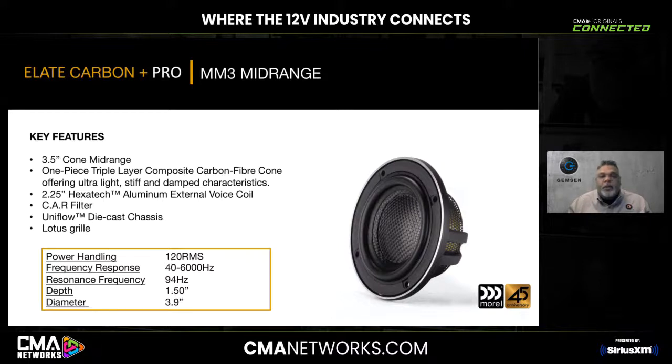Quite often they were using a dome mid-range, which was nice and compact, but the downfall of the dome mid-range is how low it could play. If you look at the frequency response of this 3.5-inch speaker, it can play from 40 to 6,000 hertz, and its resonance frequency is 94 hertz, which is a good reflection of how deep that speaker can play. A typical dome mid-range has a resonance frequency of 300 hertz. It's not going to give you as much lower mid-range information.